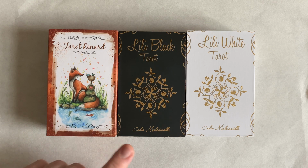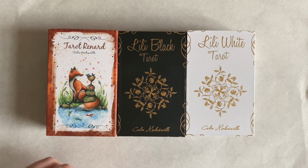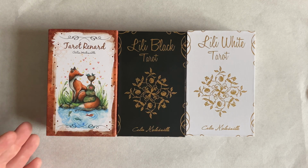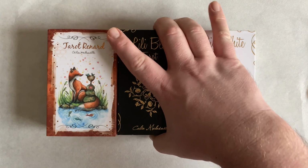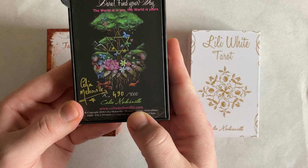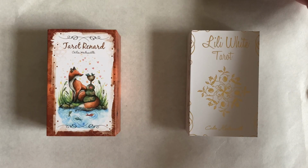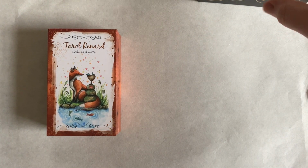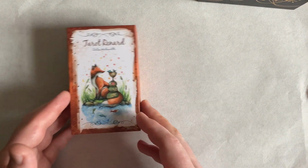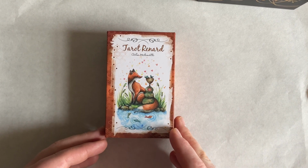And she also created the Lily White and the Lily Black Tarot, and you could add one or both of the decks onto your Kickstarter pledge for the Tarot Renard. Since I already had the Lily Black, this is a first edition, and it's signed and numbered, 490 out of 1,000. Since I already had this one, I only ordered the Lily White because I really love the Lily Black. It's such beautiful quality, and I'm just really happy with it.